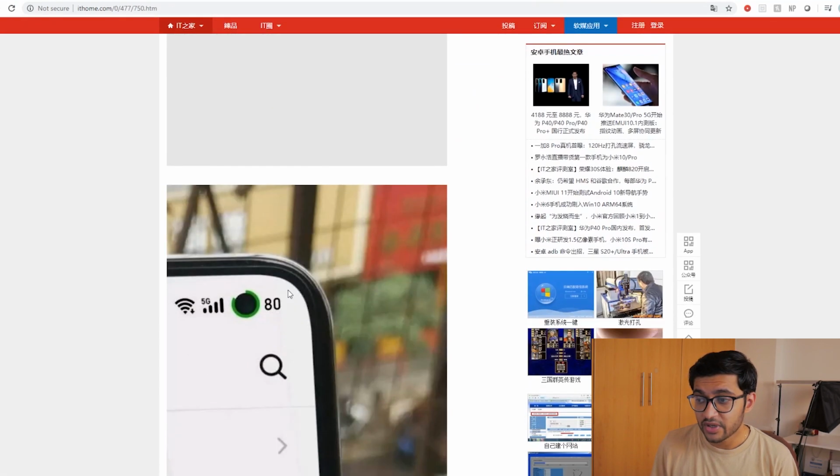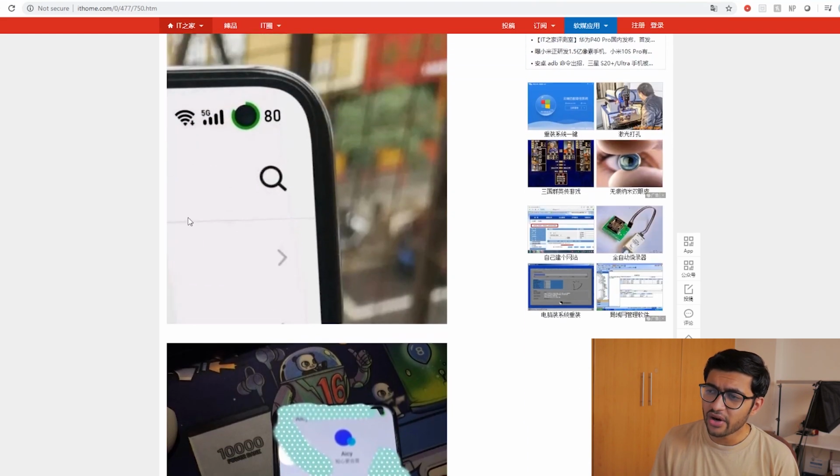But I don't think this is pretty real, but this one is real. So you can't load these images, but you do see this image where you have evidence of 5G and evidence of that hole punch style design. The hole punch has this green ring around it, which supposedly means the battery percentage, which is pretty cool. But I don't know if that just highlights the fact that this phone has a hole punch, which people want to ignore in the first place.